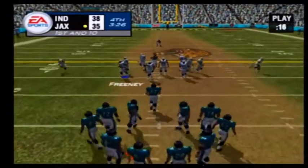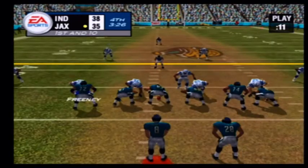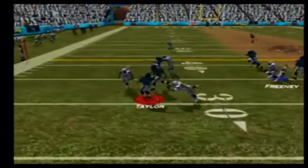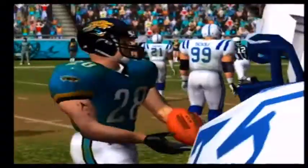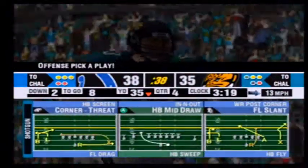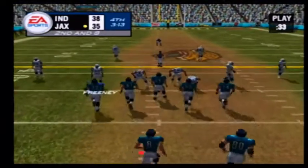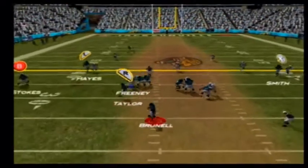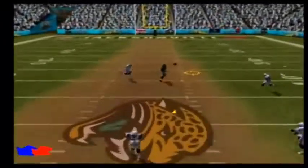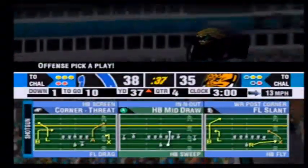The Jaguars line up in the shotgun. Brunell sets up to carry it. Can't bring it down. Gain of 2. Second and 8. Ball on their own 35. Indianapolis looks like they're playing the pass as they're lined up in the dime. Heaving it over the middle. He's there for the catch. Big time play by Hayes. The thing is, he got some separation there, and he was able to get him a big chunk of yards.